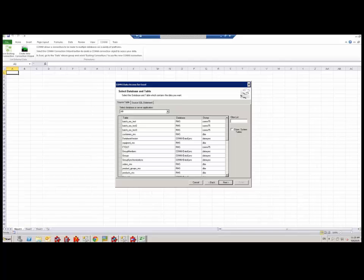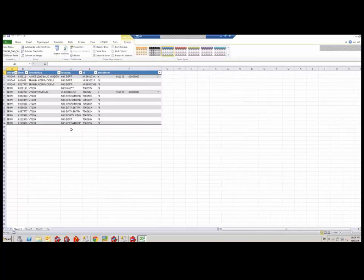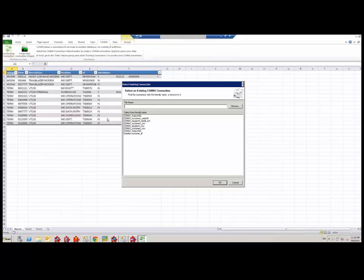We're going to go ahead and we'll just grab that one. And then it'll prompt you to save the connection. Go ahead and select Finish, and then it'll pre-populate that once you create it. Now, again, once you go in to the CONNX and you want to update or use the existing, you can use that, and you can see that connector in your list there, and you can reuse it. So you don't have to recreate the connections over and over. Once they've been created, as Paul said, it is a simple two-click activity to get your data into Excel.